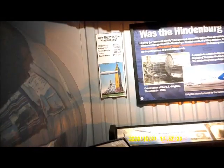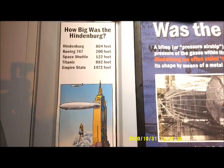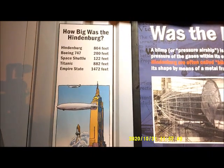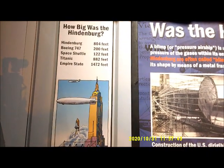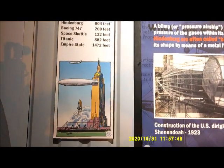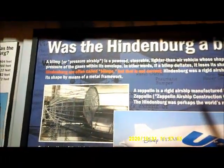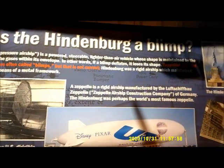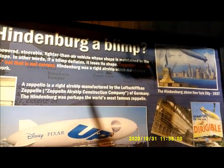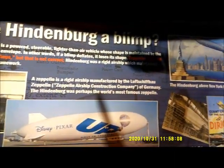How big was the Hindenburg? It was 804 feet. Boeing 747 is 200 feet. The Space Shuttle is 122 feet. The Titanic was 882 feet. And the Empire State Building was 1,472 feet. So it kind of gives you a comparison. Was the Hindenburg a blimp? A blimp or a pressure airship is a powered, steerable, lighter than air vehicle, whose shape is maintained by the pressure of the gases within its envelope. In other words, if the blimp deflates, it loses its shape.